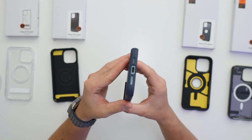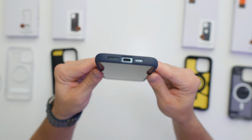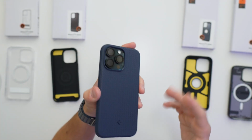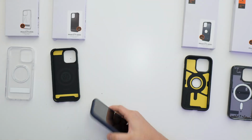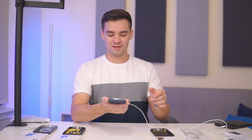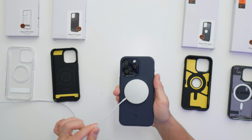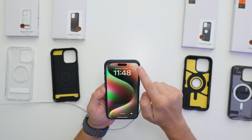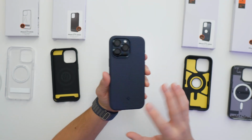On the bottom here, here's the port cutouts. You can see there, no issues with that. Then of course we have the ridge around the camera lenses. MagSafe test. Perfect. No sliding or anything like that. And the iPhone is charging. I would say if you like the colors that this case is available in and you like this pattern in the back, this is definitely a solid pickup.